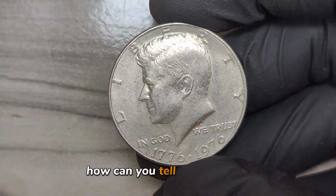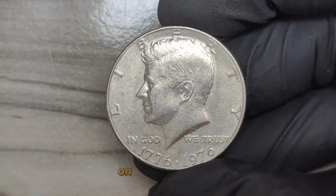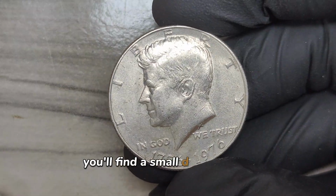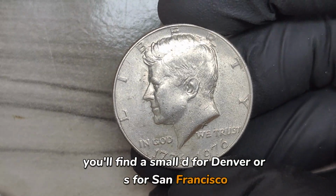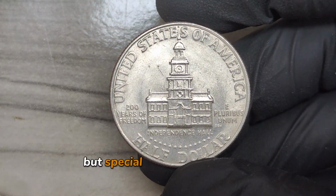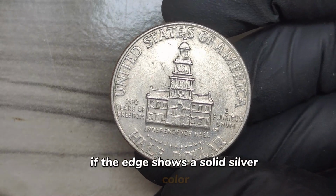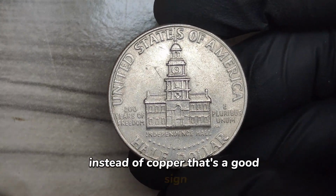So how can you tell if your Kennedy half-dollar is valuable? Here's a quick checklist. On Bicentennial coins, you'll find a small D for Denver or S for San Francisco just below Kennedy's neck. Some are copper-nickel clad, but special collector's issues are 40% silver. If the edge shows a solid silver color instead of copper, that's a good sign.